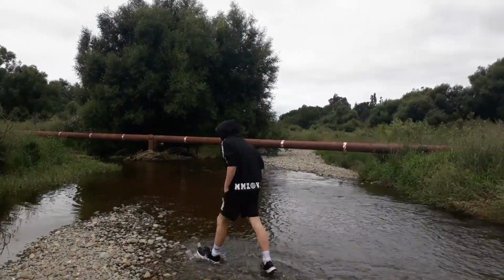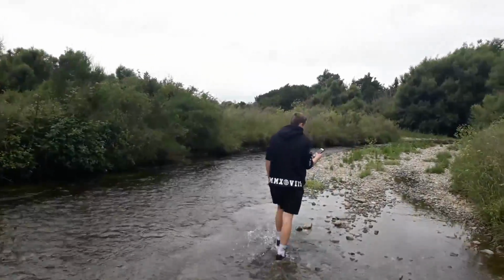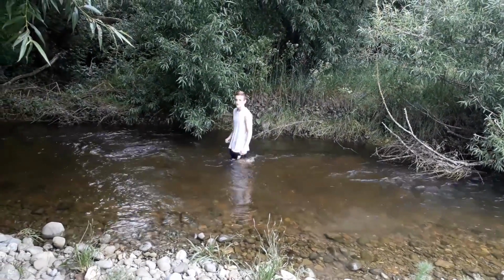Second river crossing, and here is the ugly pipe. There's probably eels in there.